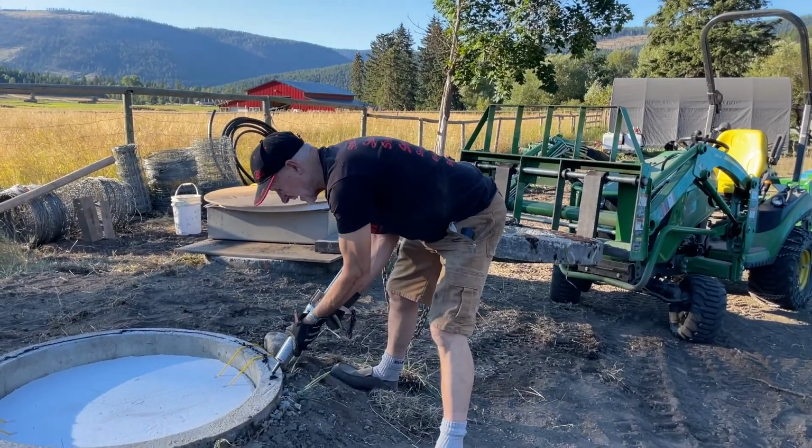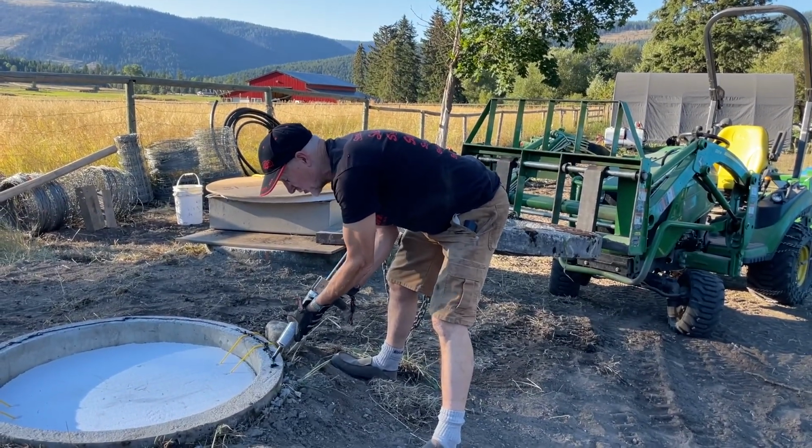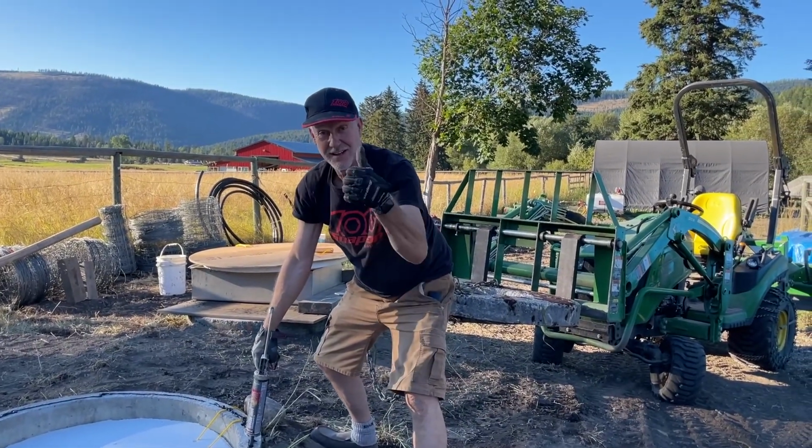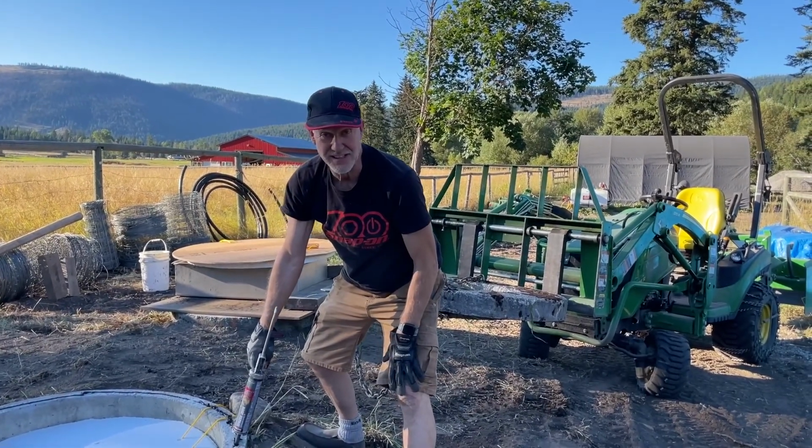We're gonna seal this up. I don't want to look down inside these wells for 10 years. Hey, we'll let you know how that goes.